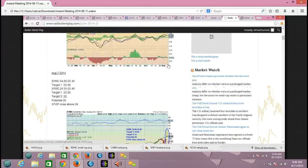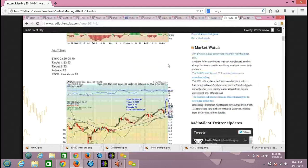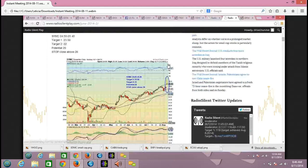And I gave out last week as well SYMC with a bearish topping tail. We saw a bearish topping tail on the SYMC. That should hit our targets this week.